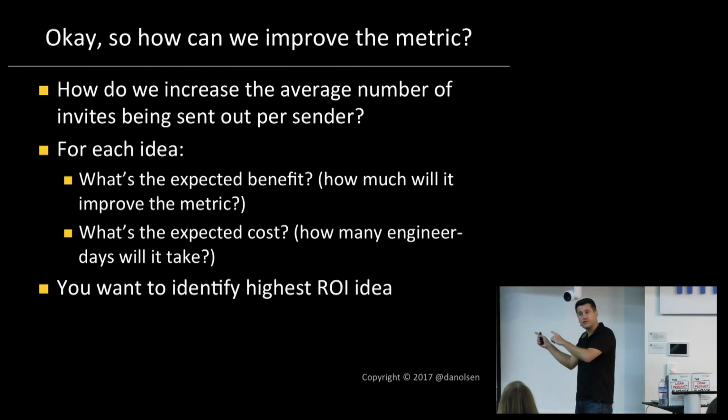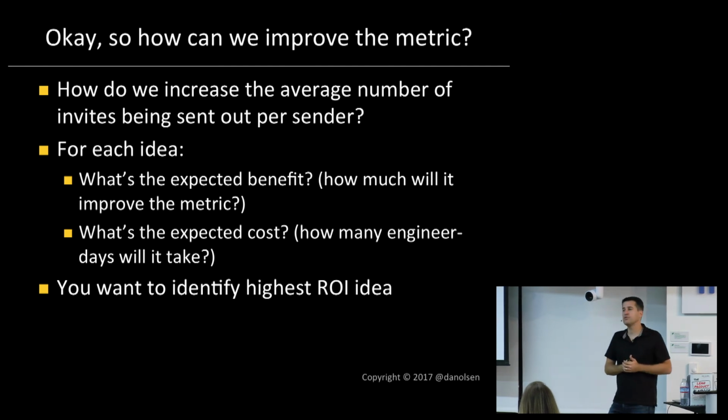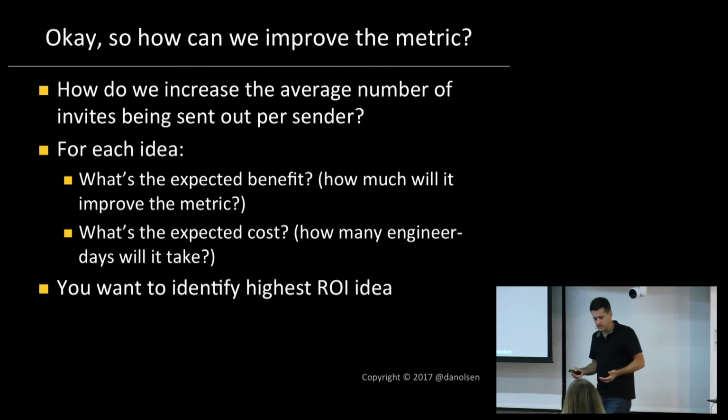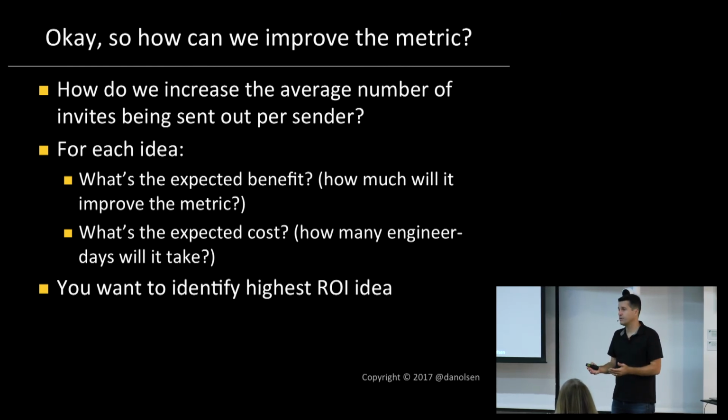So then we went into the metrics optimization loop for that one and said, great, let's brainstorm all the different ways that we can improve the number of invites being sent out per sender, and then for each of these ideas, how much do we think it's going to move the needle on the metric, and how much dev time do we think it's going to take, right? And the top ROI idea that we had, this is more common now, obviously, but back in 2004, at the first social network, we decided to build an address book importer so that you could just put in your email credentials.